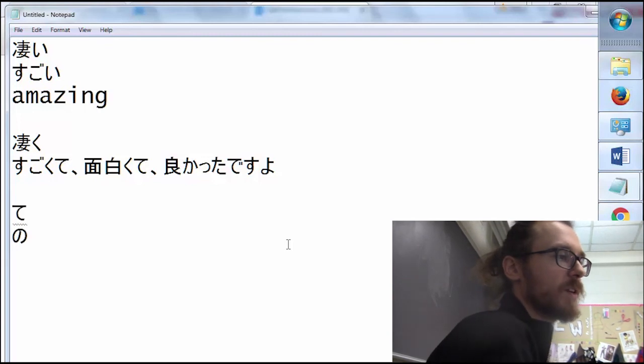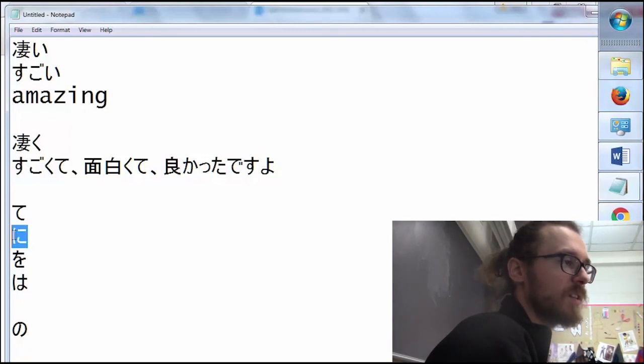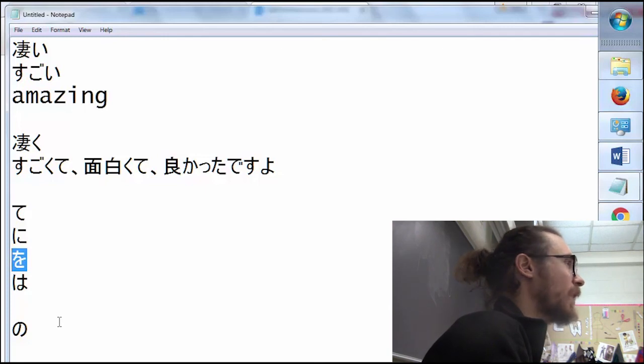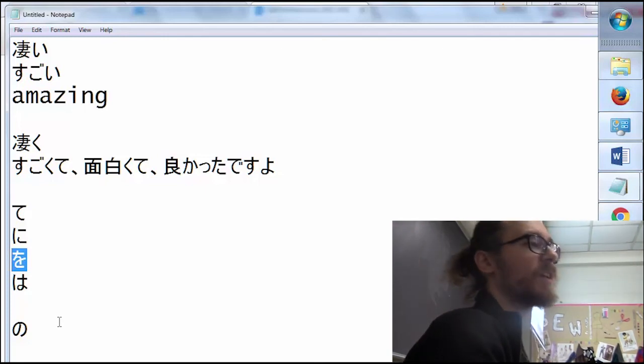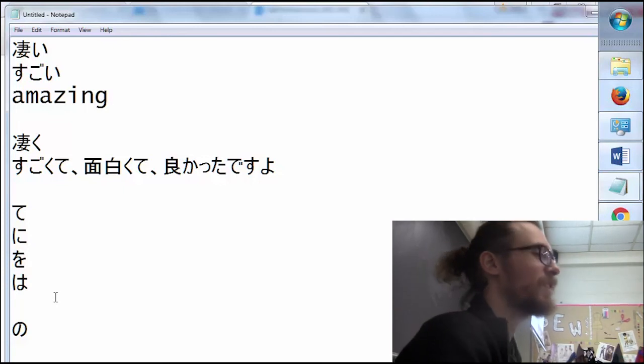Okay, I'll write those down for a second. Te, ni, wo, ha, and then you have no over here. Ones like that. So "te" is for "and", "ni" is like "in", or it means you're doing it for this purpose. "O" means kind of "about", or you use it when you're using something, like, let's say I'm going to eat a sandwich. Yeah, it's a really funny, interesting thing.